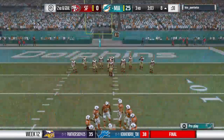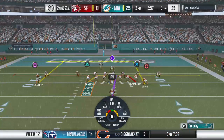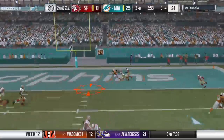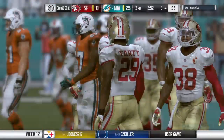Well, on that play, the expression, don't blink, you might miss something, certainly applied. That was fast. Defense diagnosed the play, and it was over in a heartbeat. They'll try the air now with Tannehill. Looking middle, and it's incomplete. Deion Sims is tight end, the intended target, and it's third down.